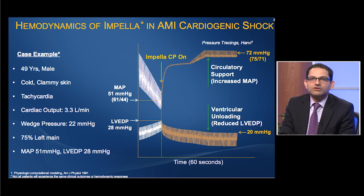And so this part of the equation where we look at this increased mean arterial pressure achieves the first part of the hemodynamic equation, which is to provide circulatory support by increasing mean arterial pressure. On the bottom curve, at the same time that the device is activated and mean arterial pressure is increasing, we see a significant reduction in LV filling pressure, and this is that ventricular unloading effect represented in the pressure time domain by a reduction in LV EDP.